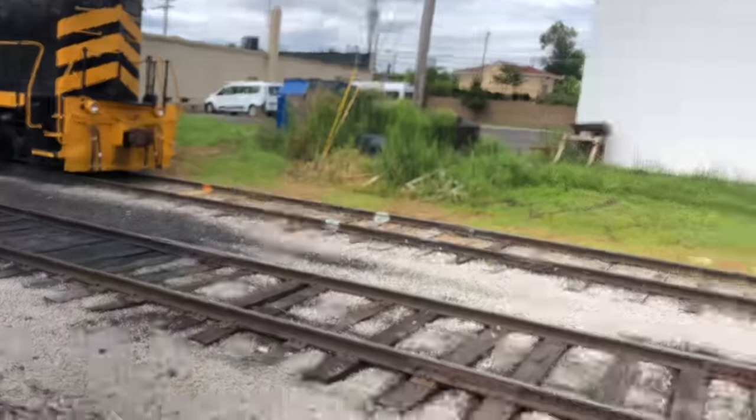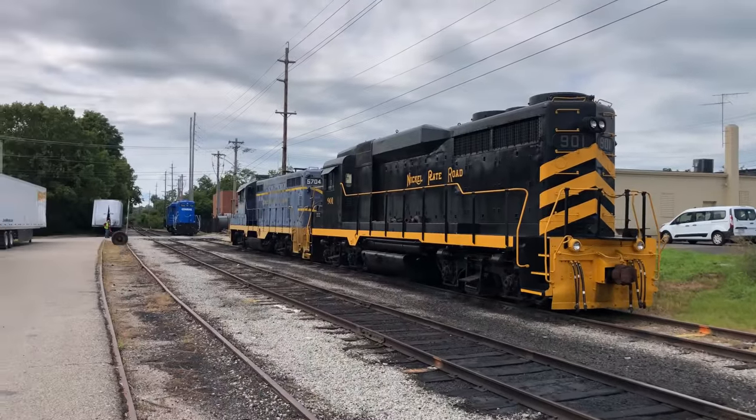Hey, let's check out this crossing here with that house. The track goes right in the front of the yard. Check it out. This is one of my favorite spots after we see these locomotives.